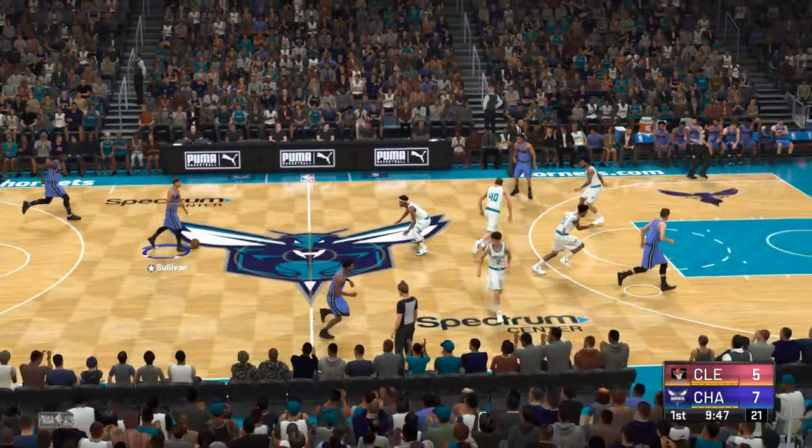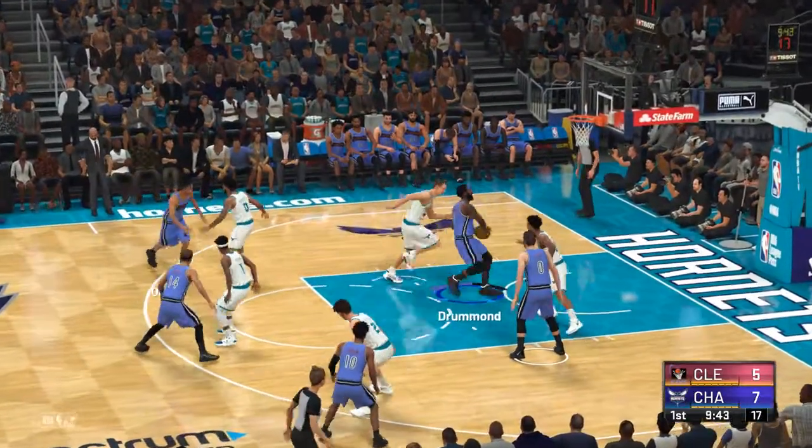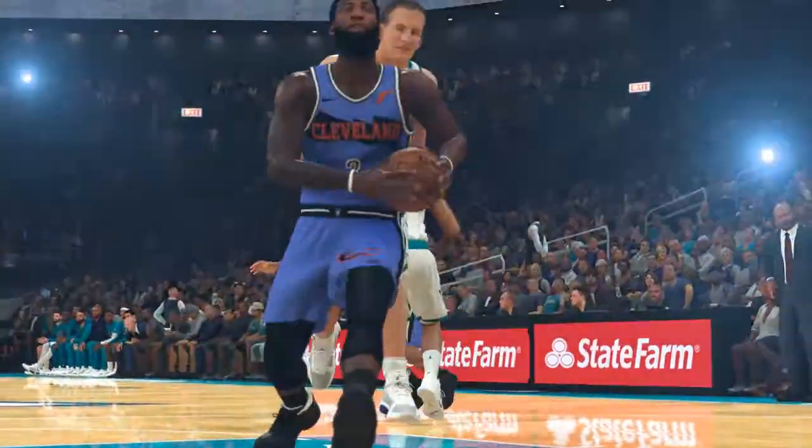For Cleveland, they've gone 2 of 5 here, making 40% so far to start out the game. Here's Drummond, and Drummond throws it down. Wow, you got to admire the aggression. Drummond leaving no room for error with the nice slam.